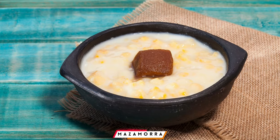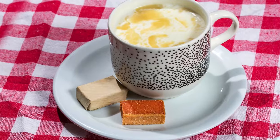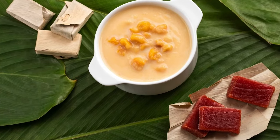And I have a little bonus for you. In cities like Medellin, you'll find this popular snack called mazamorra, which is a creamy dessert made from cooked corn, milk, sugar, and cinnamon, and sweetened with a little raw sugar called panela. It's a unique and interesting snack worth giving a try.